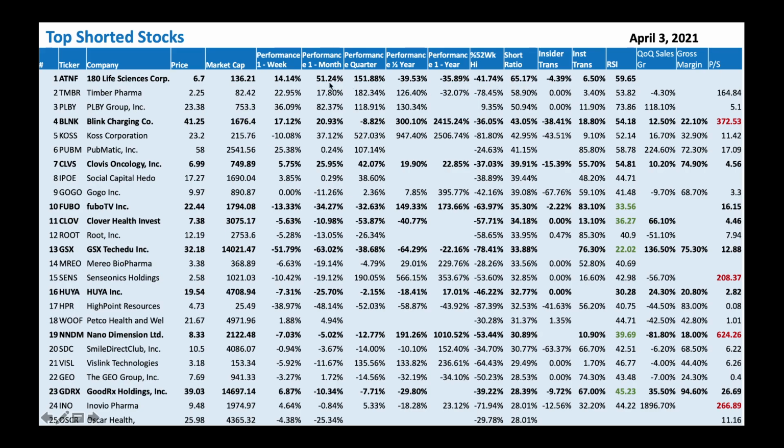And the one at the top here, 180 Life Sciences, has got the highest short ratio, which is 65.17. And from there, it's a descending order, as you can see here. And I've highlighted some stocks here which I like to see as buying candidates. I would buy these stocks because these are heavily shorted. Companies seem to be fundamentally solid, and the RSI is relatively low.